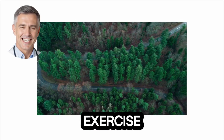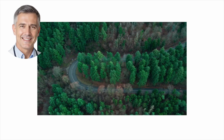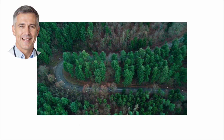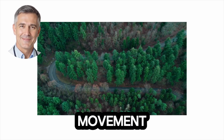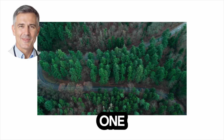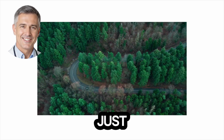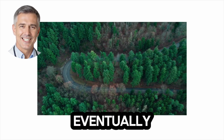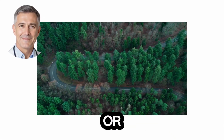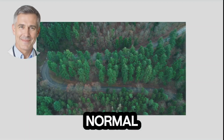This is an endurance exercise for the gluteus medius. It's teaching that muscle to sustain its work over time, not just fire for a quick movement. As you get stronger, you can progress to using just one hand on the counter, then just fingertips, and eventually no support at all. But that progression might take weeks or months, and that's completely normal.